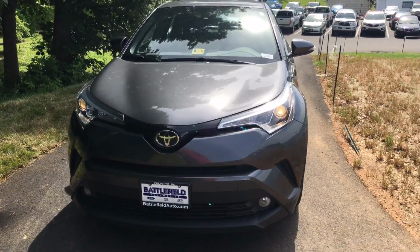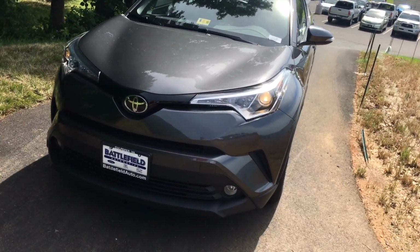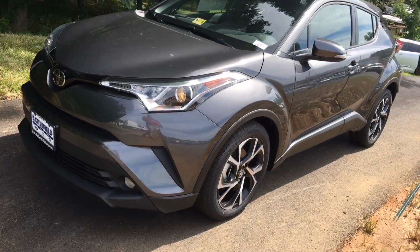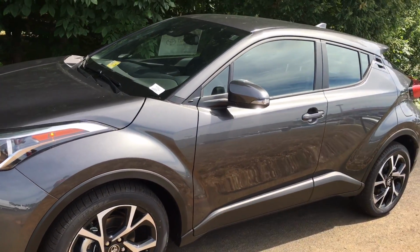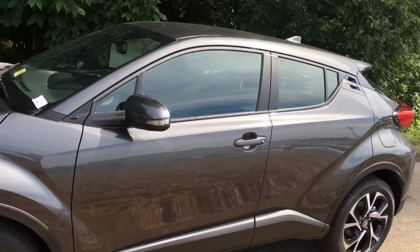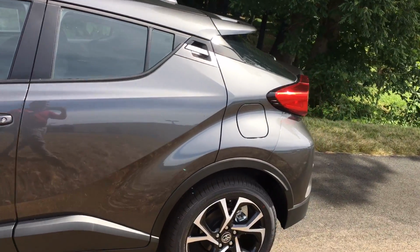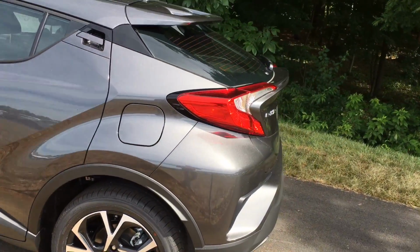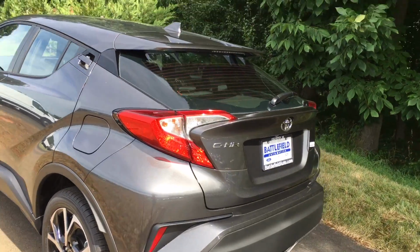There's only two trim levels. There's the XLE and the XLE Premium. There's only a handful of differences, but either way you go, you're still going to get Toyota Safety Sense standard in both of them, which is kind of what they're integrating into every single Toyota. Like the Corolla, the RAV4, the Highlanders, the Priuses, and soon it'll be available on the trucks and the other SUVs as well, like the 4Runner.